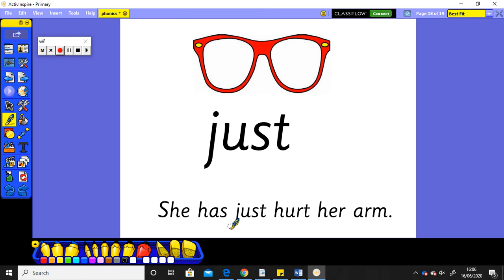She has just hurt her arm. She has just hurt her arm. And there's the word just. Can you point to that word in the sentence for me? Well done. She has just hurt her arm.